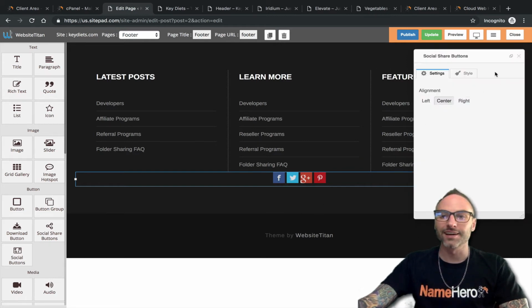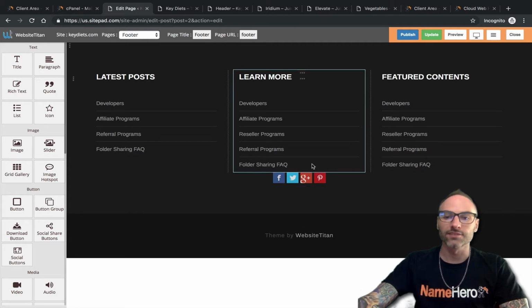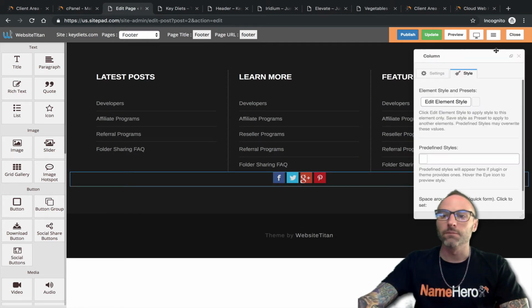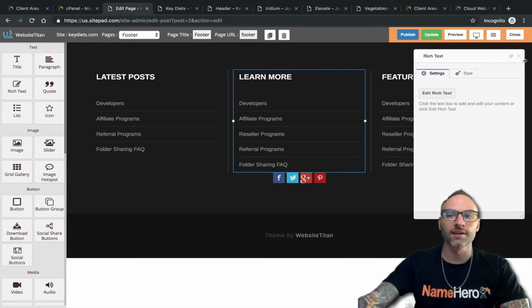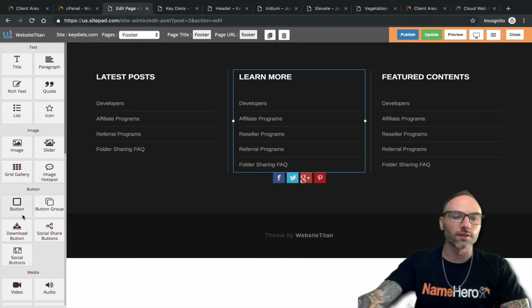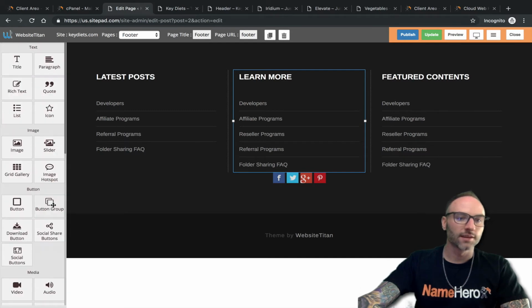But then you can click on the buttons here, and we edit these in another section. So I'll show you how to do that as well. But yeah, it's as easy as that to add anything else that you want to this footer section. You just drag from the left here and put it on here. There's other things in here too. I don't think you're going to use charts or anything like that.